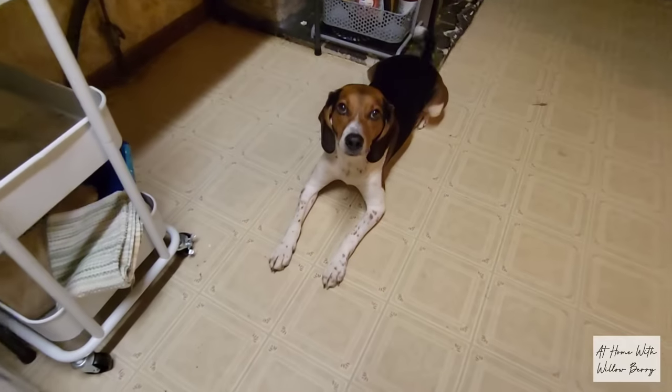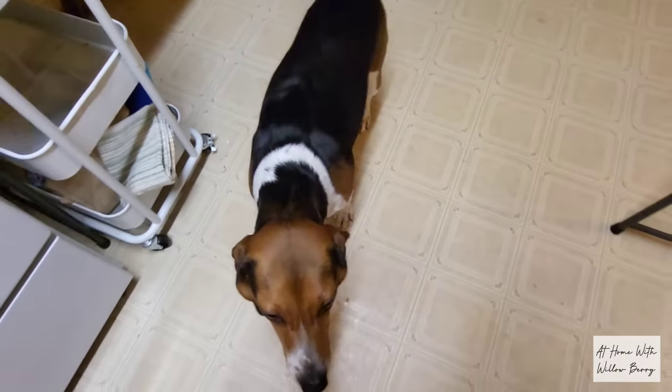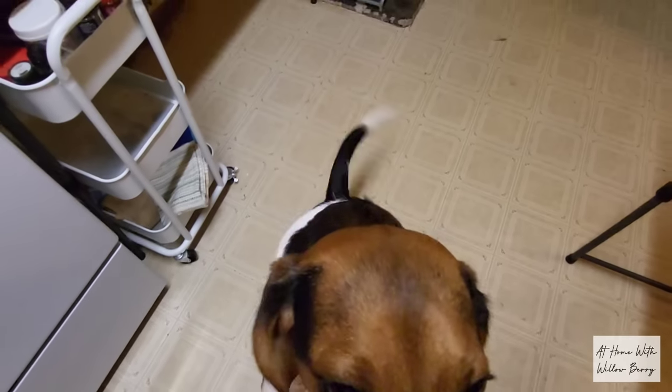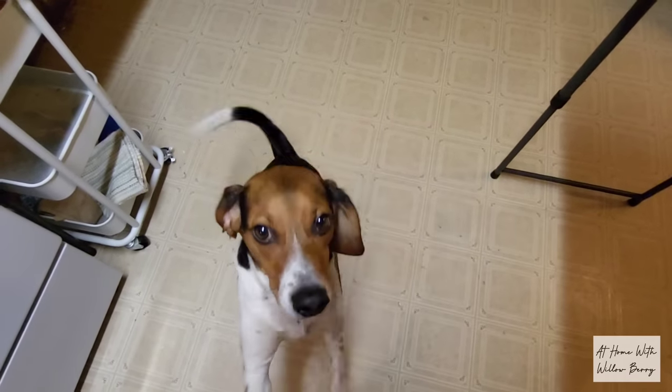Dinner is almost ready, y'all. I decided to throw some biscuits in the oven, so as soon as they're finished cooking, then I'll start pulling all the food from the stove. But in the meantime, look who's come to visit, Mr. Max and Sweet Willowberry.